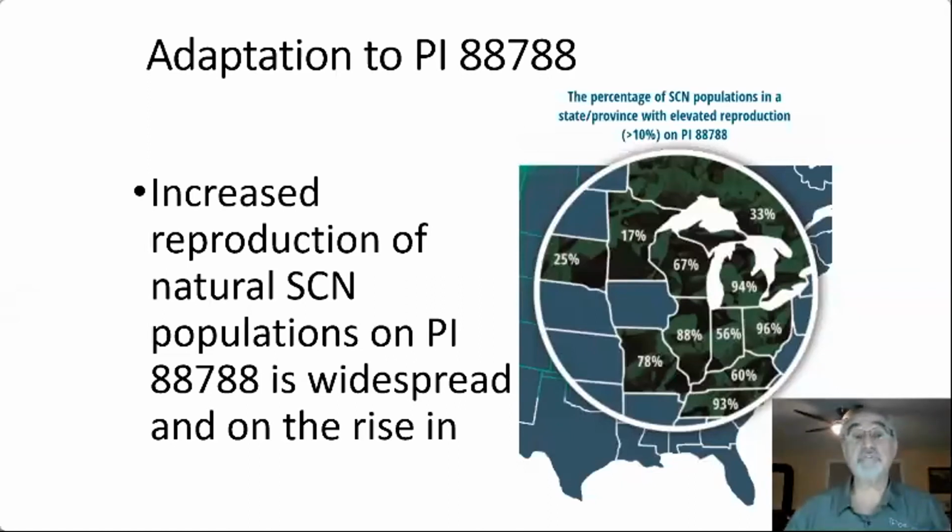Problem is, it's been so successful that now the 88788 source, which is in those 95% of varieties that you have available, is now under pressure, and we're seeing natural populations building up, particularly here in Ontario, but really in the US, where in many cases that source of resistance, the 88788, is not as effective as it used to be, and it's basically become a susceptible source in those areas.